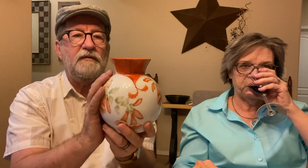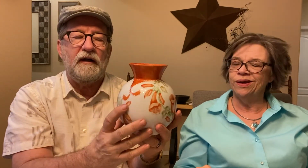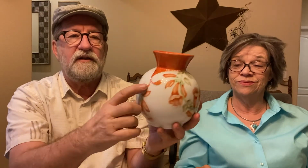It's like they stitched it around this orange part. All of this is just perfectly smooth where this is hand painted, and you obviously see that they glazed over the hand painting. But then they came in later and put these little rays to give it more effect, I think, around this to look like stitches, like it's quilted into the pottery. And this is all stitched around here.